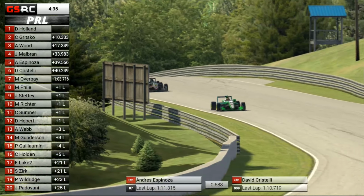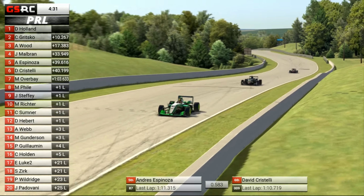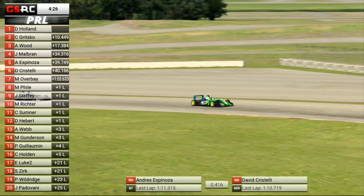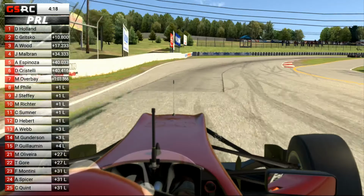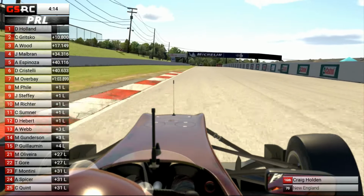I've been listening to Craig Holden's car here, and something just doesn't seem right with it. He's been out there, he's survived the day, running in 16th position, but whenever he tries to change gears, it seems like he's always having trouble getting into gear. So I wonder if he's having equipment problems, and that's why he's that far off the pace. But he's still out there turning laps.